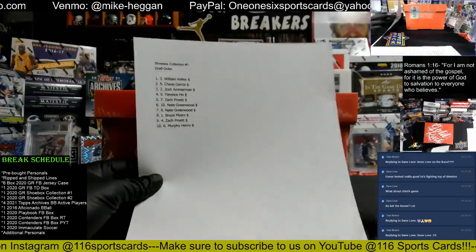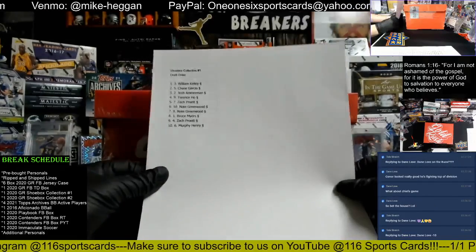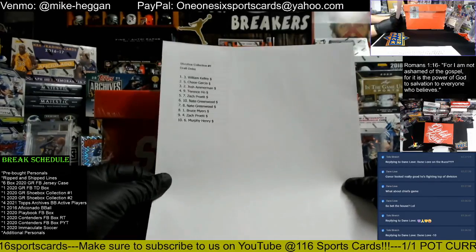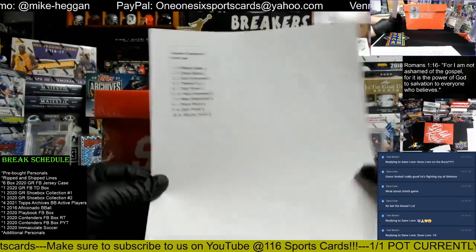Right, we have our 2020 Gold Rush Shoebox Collection number one. William has the first pick, Chase is the second pick, Josh has the third pick, Terrence is the fourth pick, Zach has the fifth pick, Nate has the sixth pick and seventh pick, Bruce is the eighth pick, Zach has the ninth pick, and Murphy has the tenth pick.